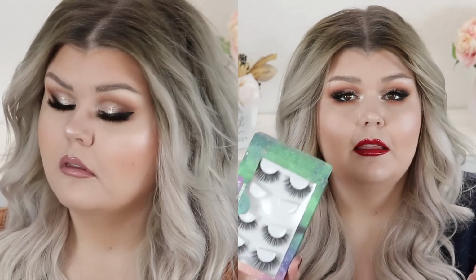All right, these lashes. Okay, so I used these in my last tutorial. My friend Anna told me about these. These ones are design E. I will link them down below. They are from Alley Crown. I got them off Amazon. They have 4 different styles. I just ordered the other 3 because I like these ones so much.